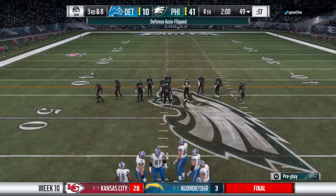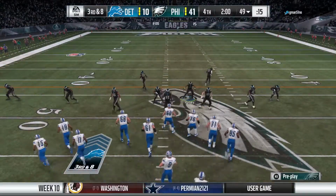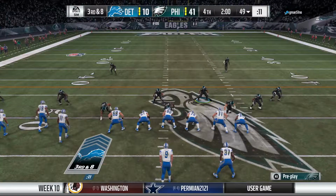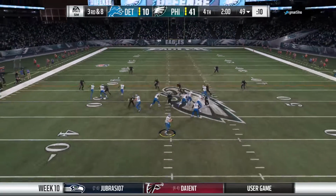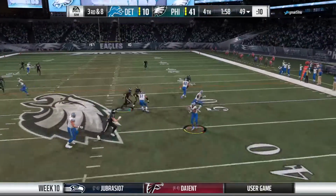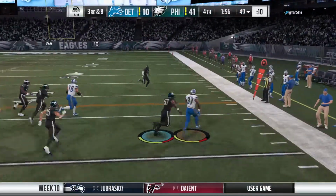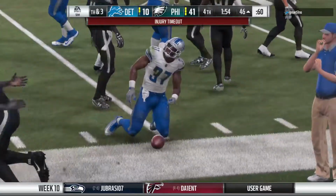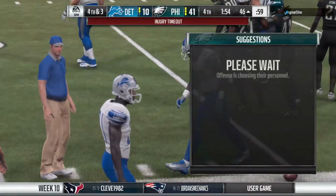And on 3rd and 8, defensively, they're going to beef up the secondary. 6 defensive backs. Back to throw, Stafford. Now they set up the screen. That's complete. And he is really laid out that time. Knocked flat on his back at the 46.